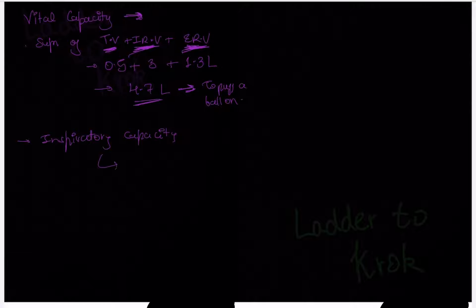Inspiratory capacity is IRV, inspiratory reserve volume, plus TV. Tidal volume is the volume of normal breathing, which we always take. So inspiratory capacity is basically 3 plus 0.5 liters, so it's basically 3.5 liters.